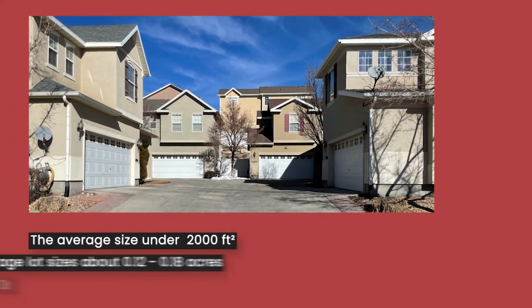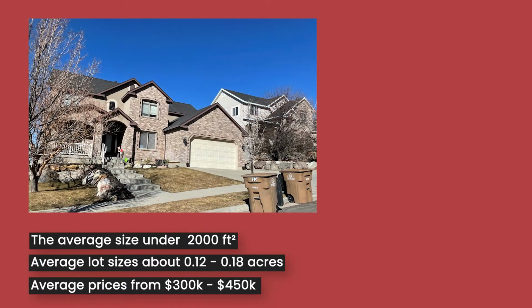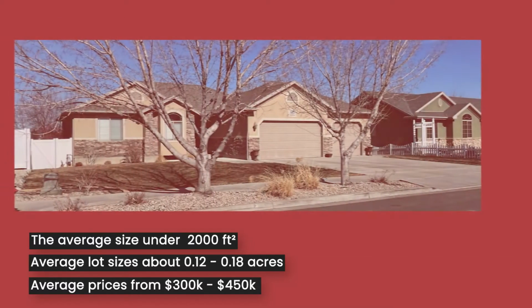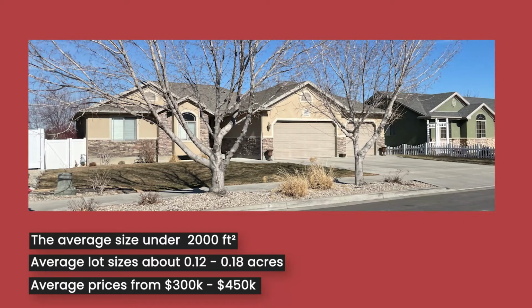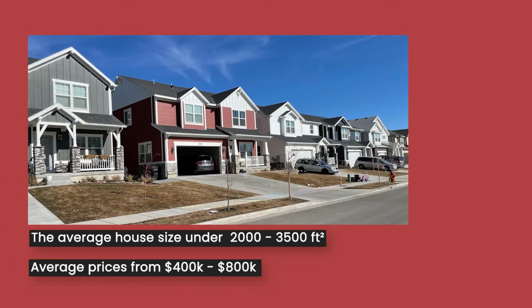While there are some homes built before 1980, the vast majority of homes were built between the 80s and 90s and into the 2000s. In fact, it's a very even spread between 1980 and current. Most of the homes built in the 1980s have less than a quarter acre, 0.12 to 0.18, and they sell for between $350,000 to $450,000. They are typically under 2,000 square feet. The homes built in the 1990s are generally larger, from 2,000 to 3,500 square feet, and usually sell from about $400,000 to $800,000, depending upon how much land they come with.